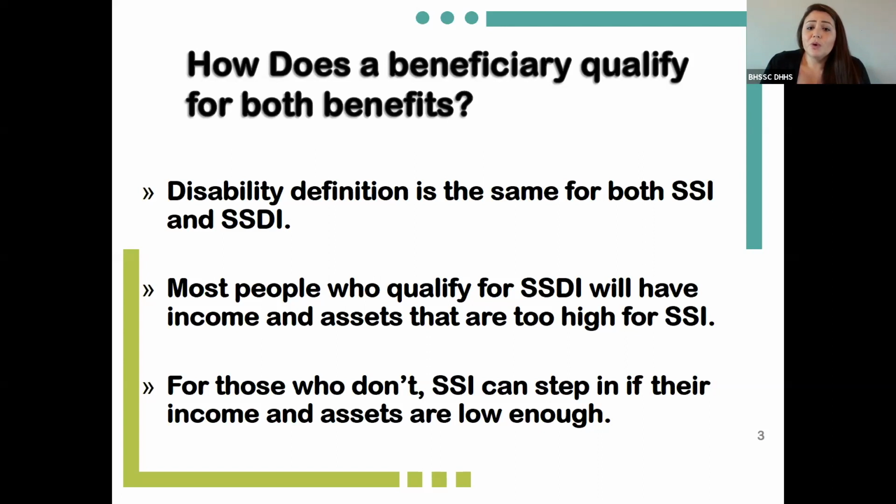So most people who are receiving an SSDI check, that's counted as unearned income, as Barry said. So that's going to be too high. It's going to be higher than the amount that SSI would be anyway, so they wouldn't get anything. But there are those few people who don't have a very high SSDI check. And those are the ones that SSI can step in and get them up to that federal benefit rate, or a little bit more than that federal benefit rate, as long as their income and assets are low enough.